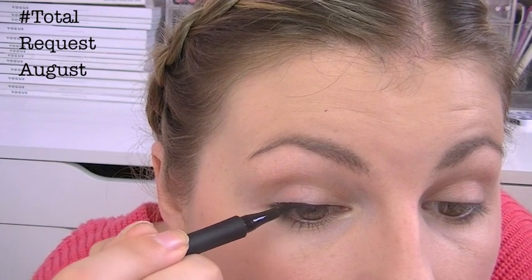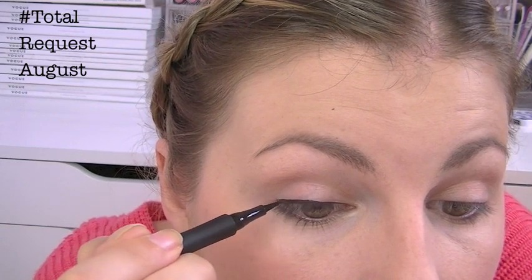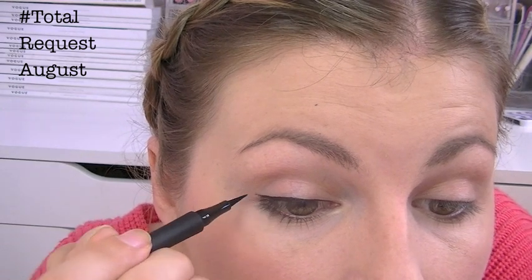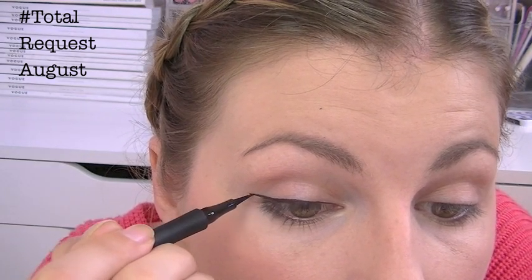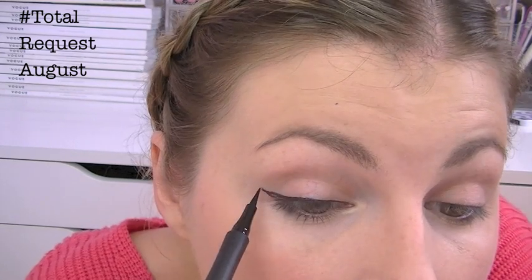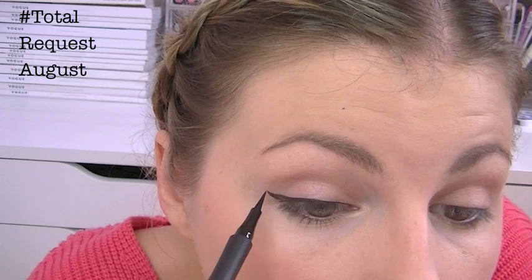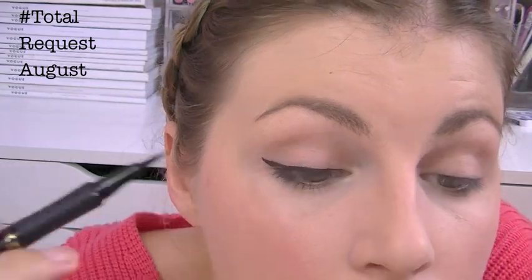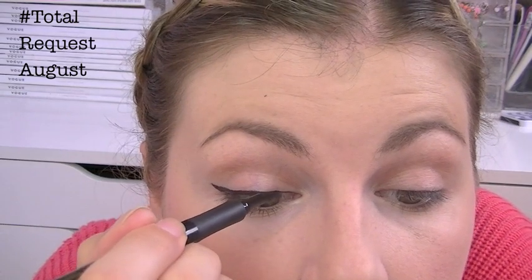But I find it so much easier to use a regular tipped kind of brush rather than a felt tip liner. I find these really difficult to use. They kind of drag on my eyes, and I can't generally get a smooth line. So although this kind of worked for me, I found it more difficult than my regular brushes. So if you do like felt tip liners, you'll probably love this, but if you prefer a brush, maybe not.